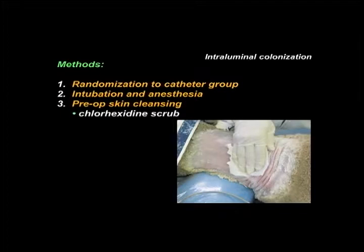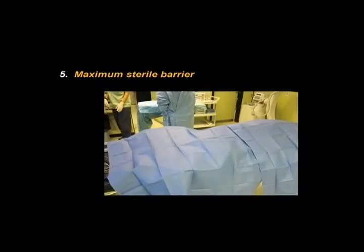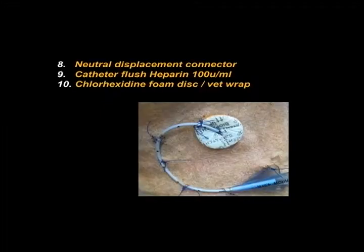The sheep were intubated and put under anesthesia. They had a preoperative skin cleansing with a chlorhexidine scrub, which is what I also recommend for your patients as a cleaning method. And then the sheep was taken to the operating room and a surgical prep was done with chlorhexidine and alcohol skin prep. We used maximum sterile barrier, and the catheter was inserted per manufacturer's instruction with the modified Seldinger technique. And the catheter tip location was verified in the distal SVC and right atrial junction with fluoroscopy.